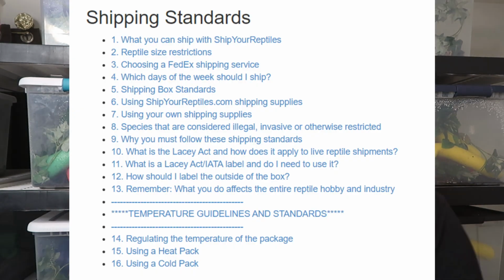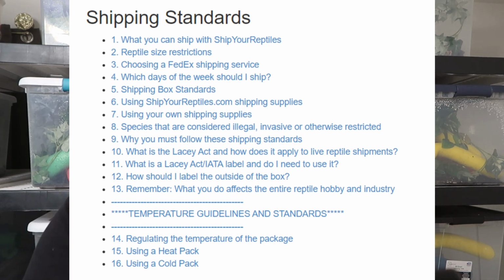Okay guys, something else that Ship Your Reptiles offers is policies. I'll put it up on the screen right now. It gives you 16 different things to pick from, and it's more of the common questions. For example, here's what is the Lacey Act, how does it work, and how does it apply to reptile shipments. One on here is species considered illegal or invasive. For me personally, I only ship geckos at this point, crested geckos. We've shipped a couple bearded dragons and a couple leopard geckos, and we haven't shipped anywhere where they're banned. Honestly, I'm not going to make a blanket statement, but I'm like 99% certain that none of those animals are banned anywhere.